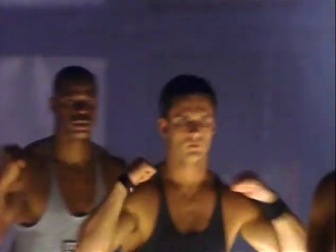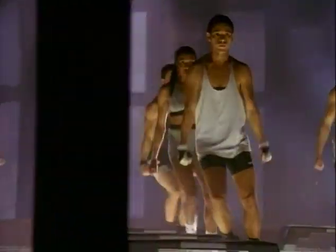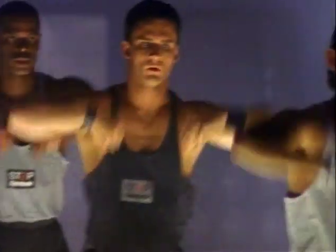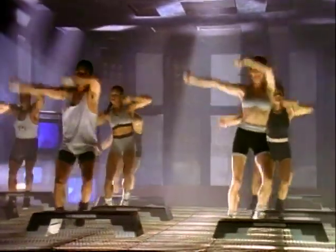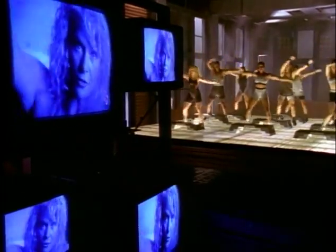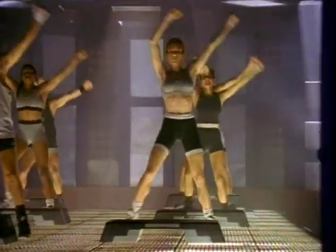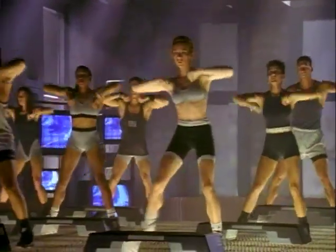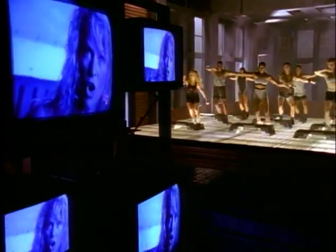Eight, good. Four more. Now you're going to add something with your legs. It's a step touch, right foot to left. Right, left, right, left. Good, four more. Three, change the arms, row down. Keep going, four, three, arms overhead. Four more, four, three, arms down for four. Four, three, two, arms up. Four, three, two, arms down for two. Up for two, down for two, up for two, down and hold right here.